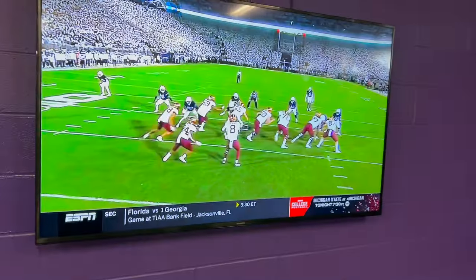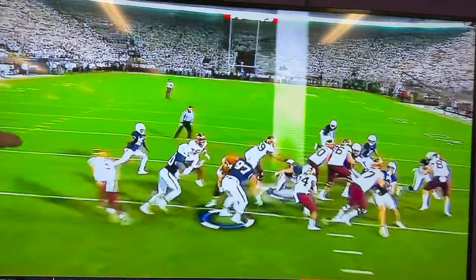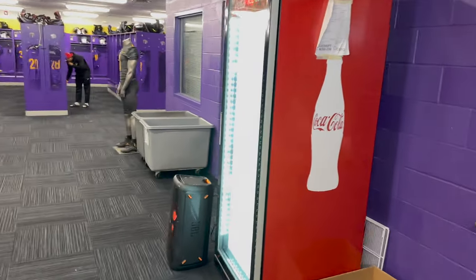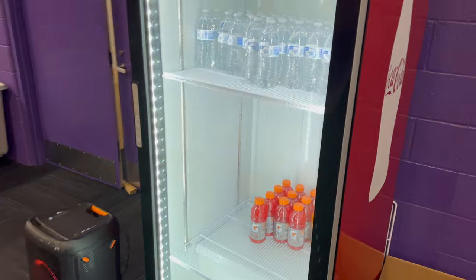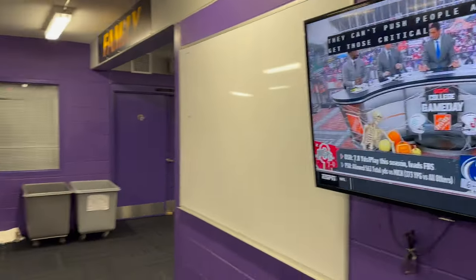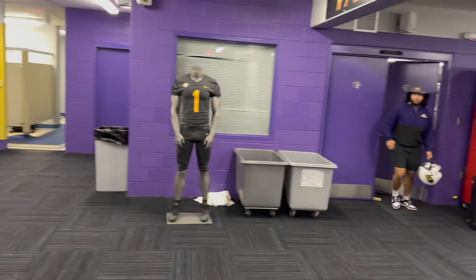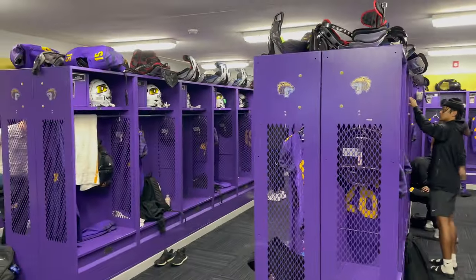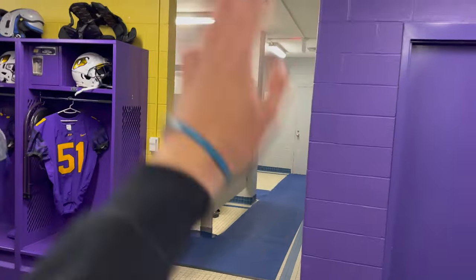We got two TVs in the locker room. We got one here playing college football or NFL. Then the drinks right here. Now I'm on the skill guys side. We got TV over here. Uniform mannequin, or equipment's back there. So it's split up in two sides. This is the skill guys, lineman over there. Pretty sick. We got bathroom, showers. We're not gonna go back there.